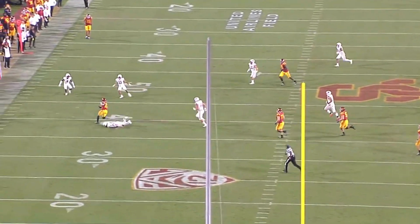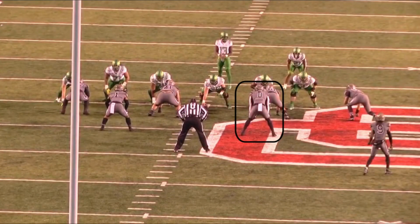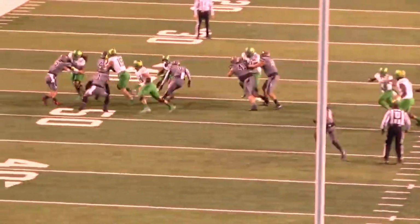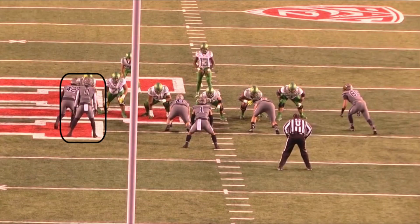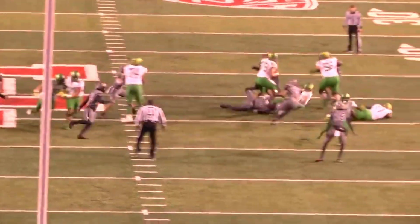The biggest concern with Lloyd, based on what he put on tape in '21, is tackling. He's good at keeping his hips angled to the ball and generally avoids crossing his feet in pursuit, but arm tackling is where issues start to show up. Lloyd is also an average athlete by NFL linebacker standards, so that may have caused some teams to pass him up in favor of more appealing athletic traits.